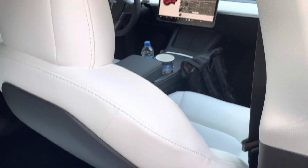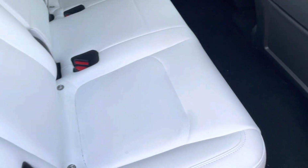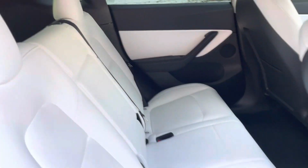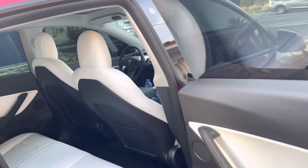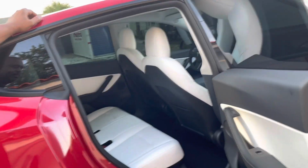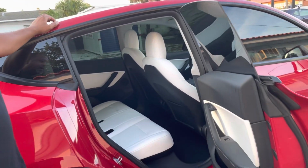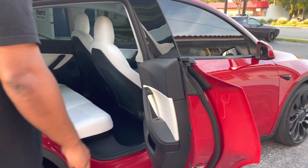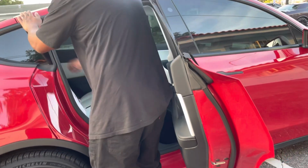Most people's question, and again, this is me and wifey's third one here, will the white seats stay clean? And I'm honestly telling you that from Tesla, they had told me that they have some special coating on them that keeps them clean, and it really does. So this is our third one. We never had any issues with the white seats. Anything that gets on there has come off ridiculously easily.